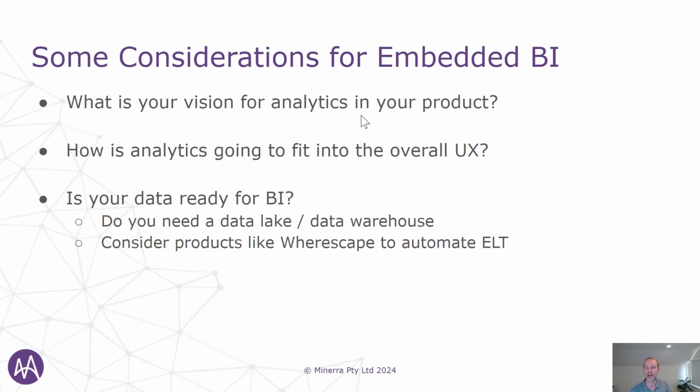We work with our clients on that analytics vision, on how to monetize analytics and how to create a really great user experience for our clients.